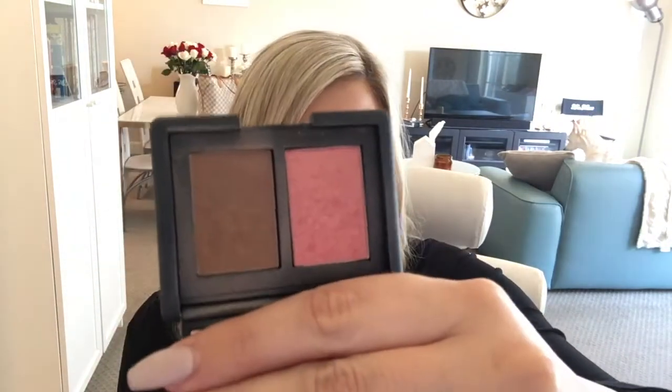Okay, this is a NARS combo of the Orgasm Blush and the Laguna Bronzer. Obviously the Orgasm Blush is amazing. Everybody loves it. I don't care for the bronzer as much. Although one thing I will say is that this sample is kind of small to the point I can't really get my brush in it well. And I feel like that's affecting my review of the product.